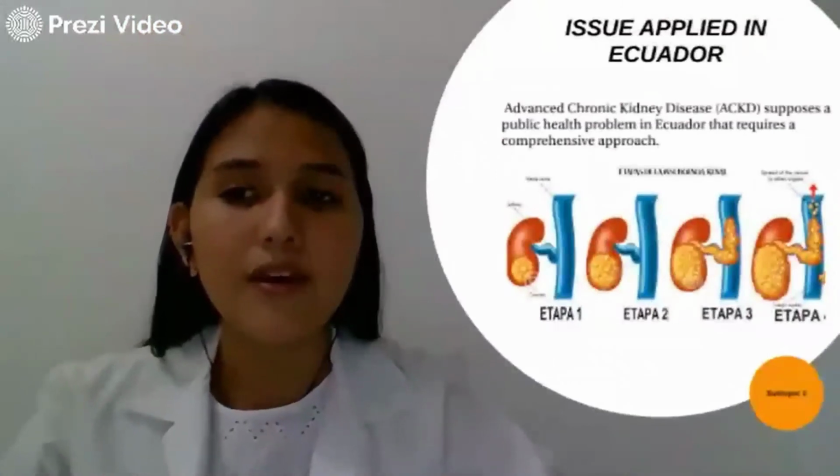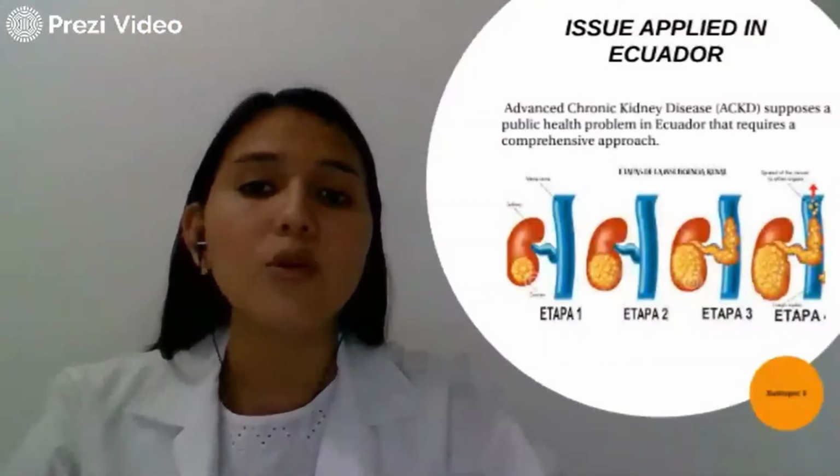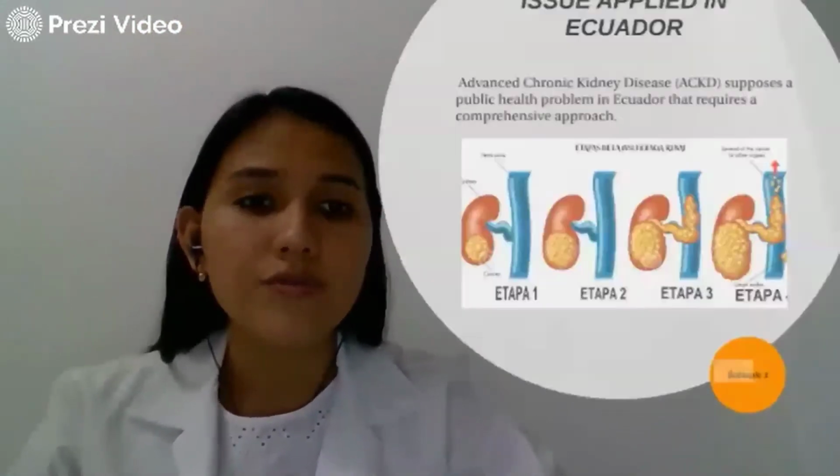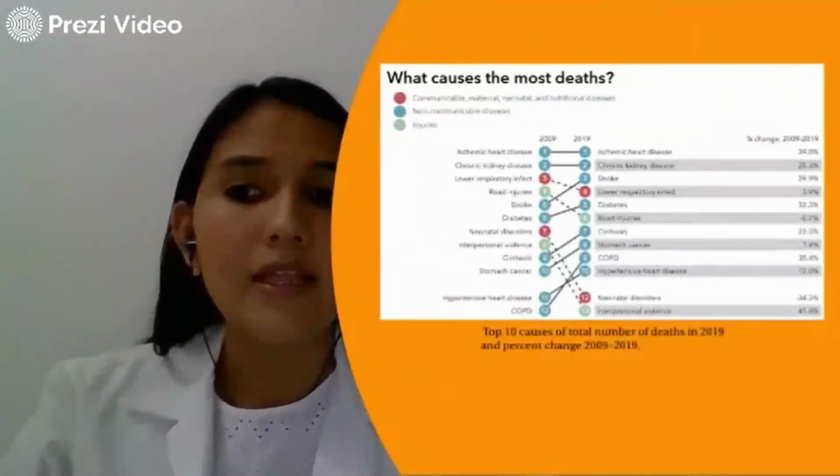Issue applied in Ecuador: advanced chronic kidney disease is a major health problem in Ecuador that requires a multidisciplinary approach. Among the top 10 causes of total death in 2018, chronic kidney disease ranks at number 2.